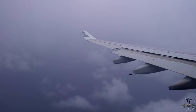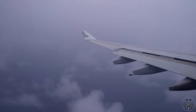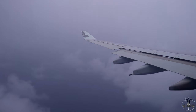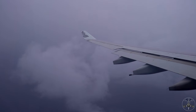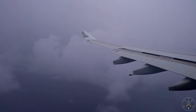Southwest 2030, contact tower 118.1. 118.1, good day. Line 297, climb and maintain 16,000. Climb and maintain 16,000, Line 297. Line 297, you're cleared to Honolulu Airport via radar vectors, climb and maintain 16,000. Okay, climb and maintain 16,000, radar vectors to Honolulu, looking to increase speed when able. Line 297, speed is your discretion. Speed our discretion, thanks, Line 297. Southwest 2015, contact tower 118.1.